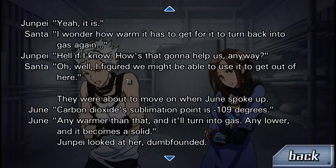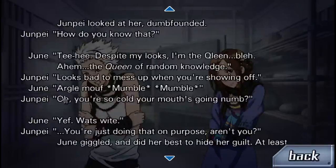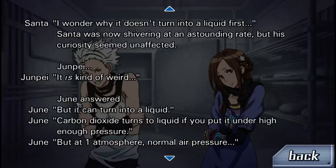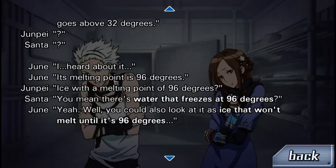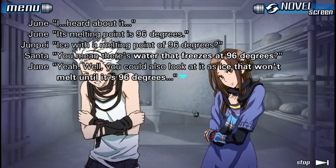But yeah, so we're talking about dry ice and how it turns from solid to gas, and Santa was talking about it, and I was like, wait, why doesn't it turn to liquid? And then later on, we go down to part of the dialogue that says there's a type of ice that melts at 96 degrees, and here's where we are now.